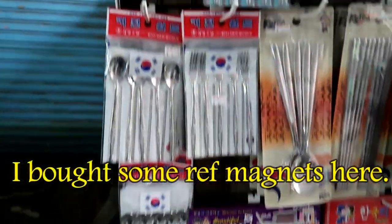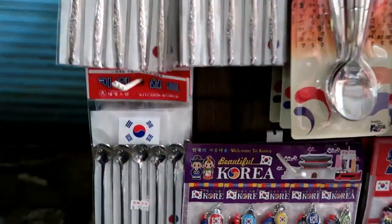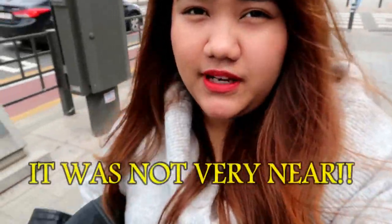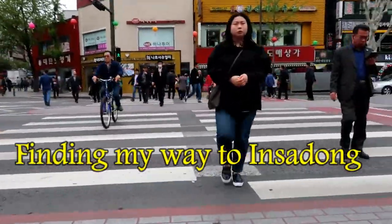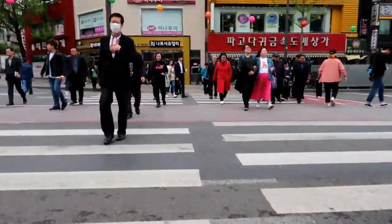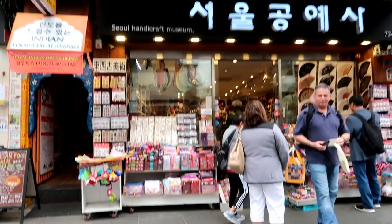A few minutes later. I've now gone out of Gwangjang Market and I just searched Insadong randomly, and I saw that it's very near, like walking distance, so I'm heading there now. A little longer than a few minutes later.